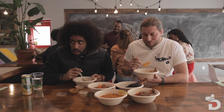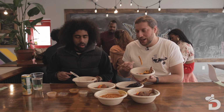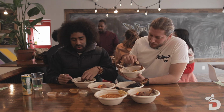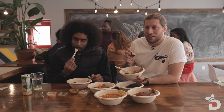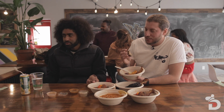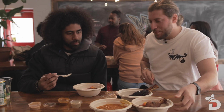Plantain's pretty good. This isn't overly sweet either. It's got a good savory taste to it. However, yeah, it's still plantain. Definitely. I love it, man. This is wonderful. What's in this again? Do you remember? No. The exterior is just as similar to the falafel. However, the interior is not nearly as grainy as a falafel. It's flakier. The flavor's better.